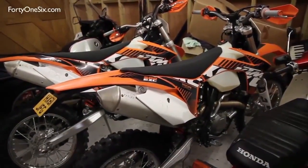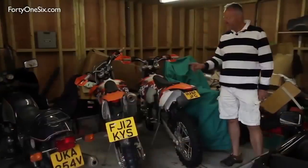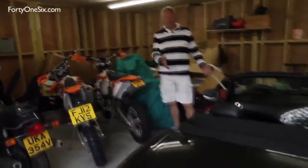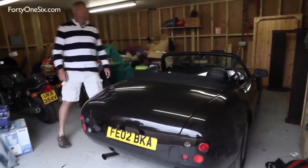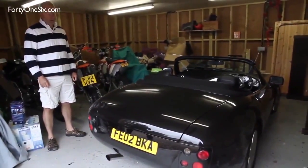Do a bit of enduros. So this is the KTM 500 EXC, fantastic bit of kit, fuel injected, lovely. That's the 350 version, that's the smaller version. And then the classic British sports car, TVR Griffith 500 SE, last one made, just beautiful, still drives perfectly.